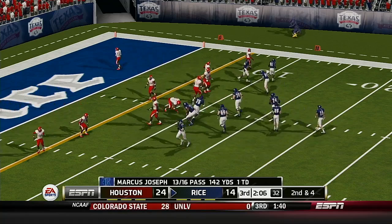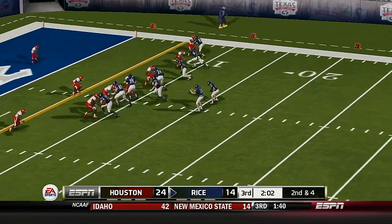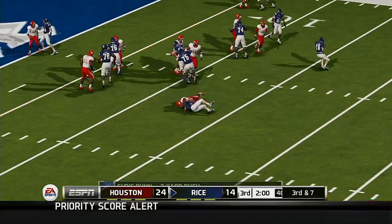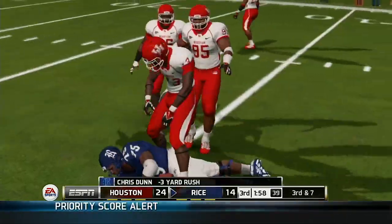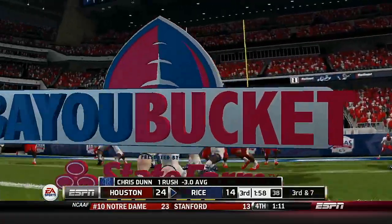Got deep. Hey, look up. Mike's 50. They'll bring him down at the 13-yard line. Loss of 3 on the play. That makes it 3rd and 7.